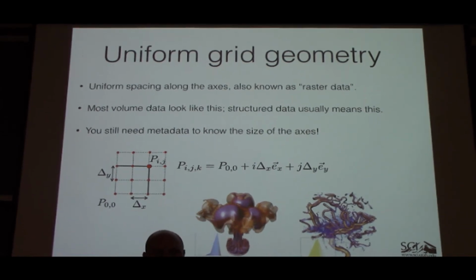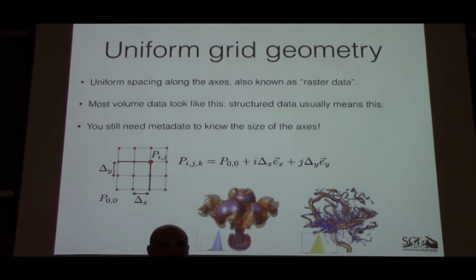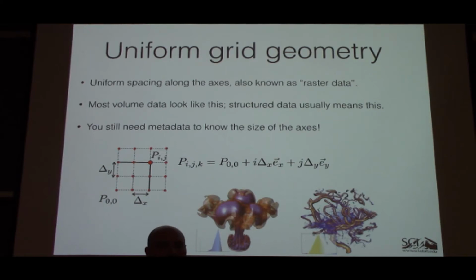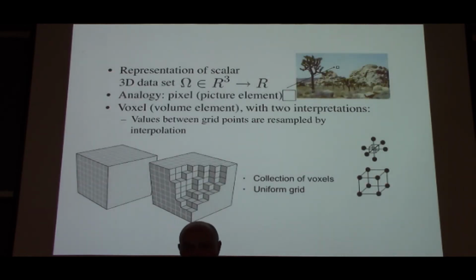You just need to know the dimensionality of your data and which axes are fast, so short, and which axes are slow, or long. You still need metadata to know the dimensionality of the axes, as there's a cautionary tale that we'll present in just a little bit. But the idea in the uniform grid is that the spacings are completely uniform. We don't need to store anything except the data itself and the size of the axes.